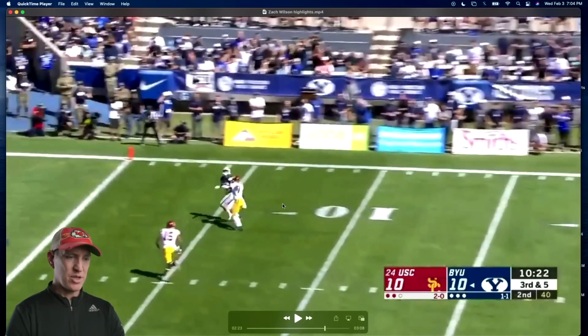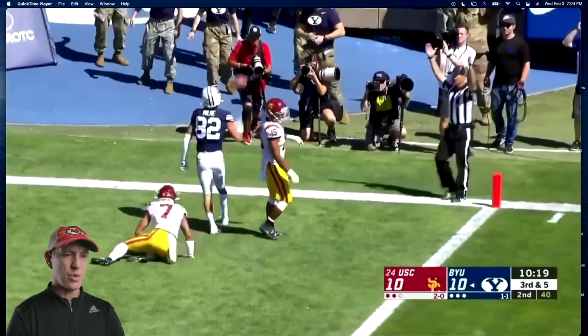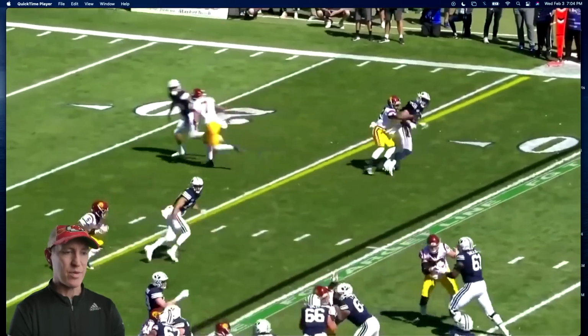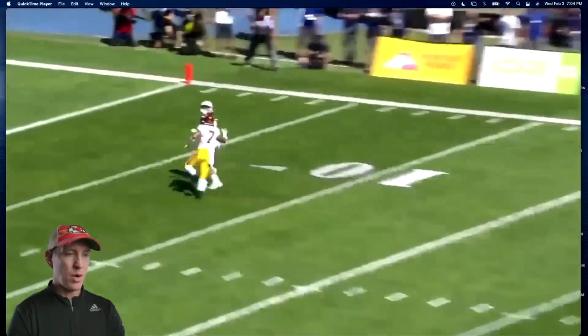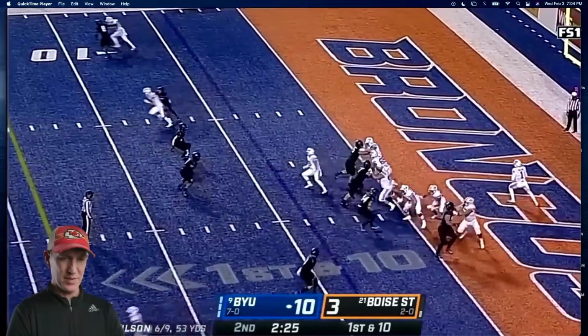I mean, you've got a defender who's running with him step for step and is right in his face mask, but because of the position of the football, it's a touchdown. It's really an accurate throw. And he's kind of shown in the stuff that I've watched a knack for that, throwing that deep ball. He's just got a real feel for how to get it in there.